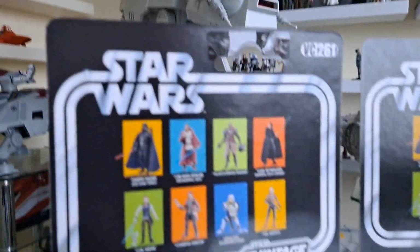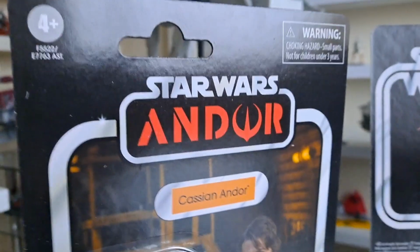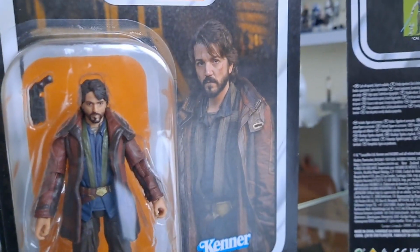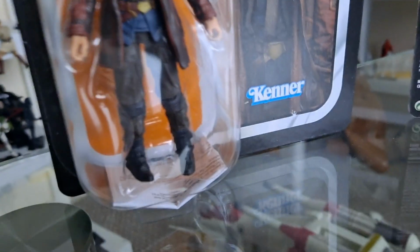And in we go with VC61. Just to give you another closer look at these, in natural light. And it's of course Andor. It's a nice card back that. That's the best, I think, of the bunch. I like that shot of him. And it's a lovely attire they've gone with.